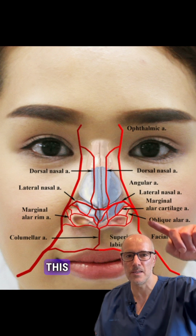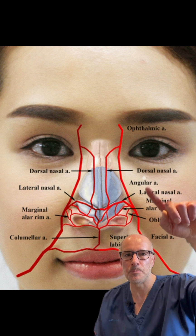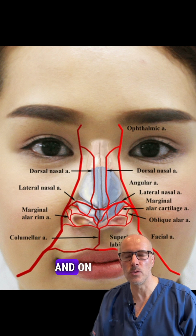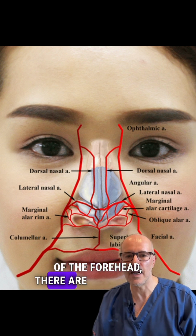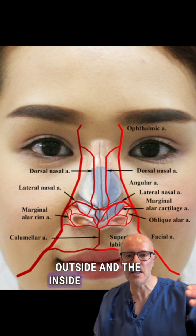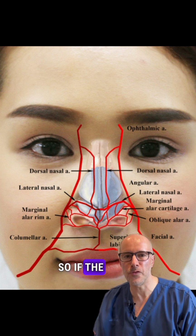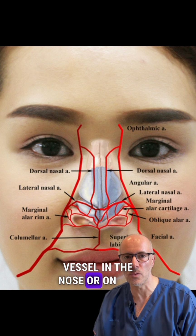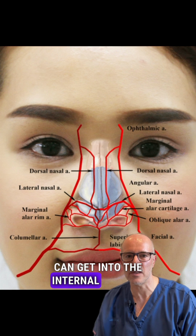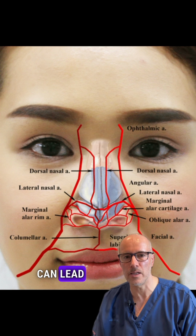Because as you can see, this is the angular artery, which is part of the continuation of the facial artery. And here you can see the ophthalmic artery, which belongs to the eye. On the nose and the middle of the forehead, there are straight connections with the outside and the inside circulation of the brain, so with the internal carotid system. So if the filler goes into a blood vessel on the nose or in the forehead, there is a higher chance that it can get into the internal carotid system and into the eye, which is a very severe complication and can lead to blindness.